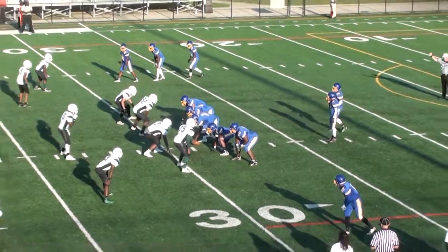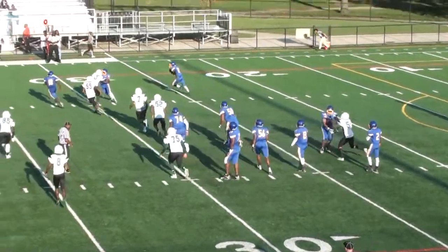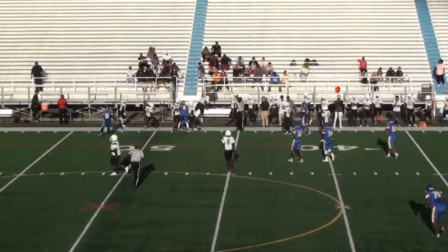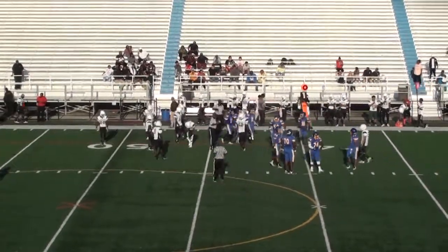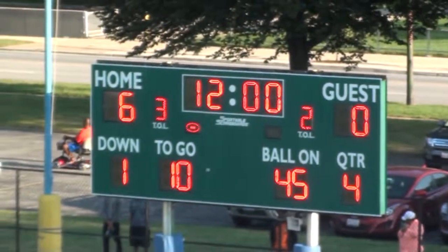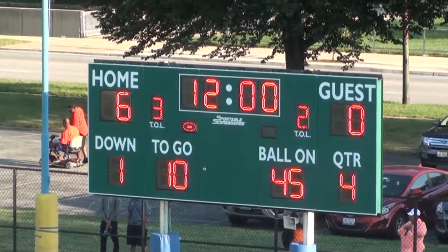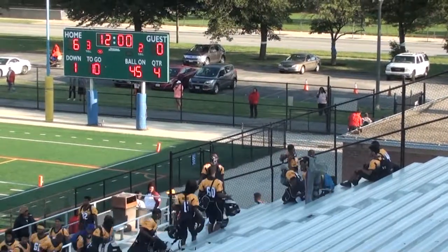Downs. 14 seconds on the clock, 4 receiver set. First down, Dunbar. At the end of 3, Dunbar by 6. King in the house.